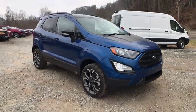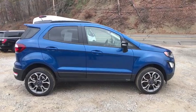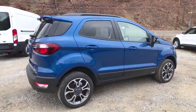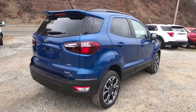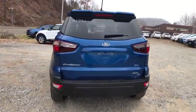Come test drive 2019 Ford EcoSport. The Ford EcoSport has an upgraded interior that provides you all the features you could ever want. It also offers you the functionality of an SUV, but in a size where you feel in control.